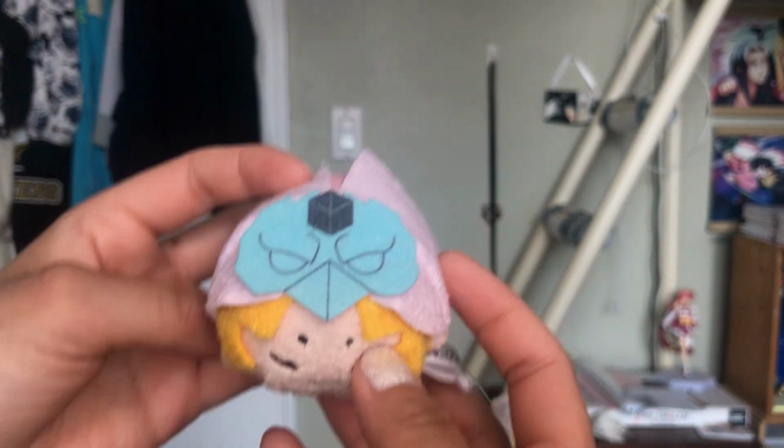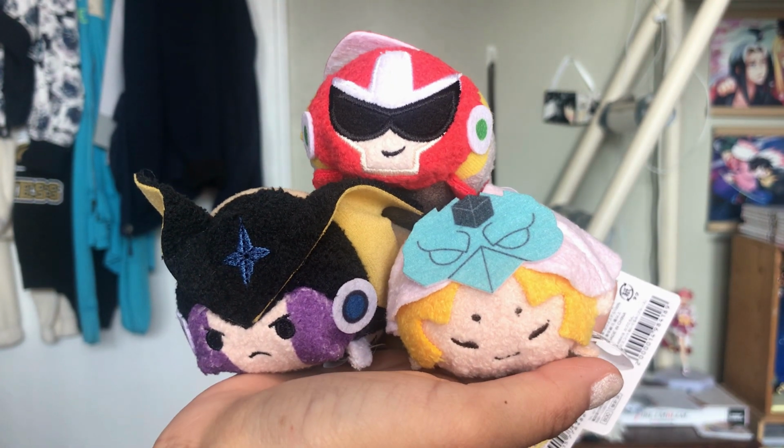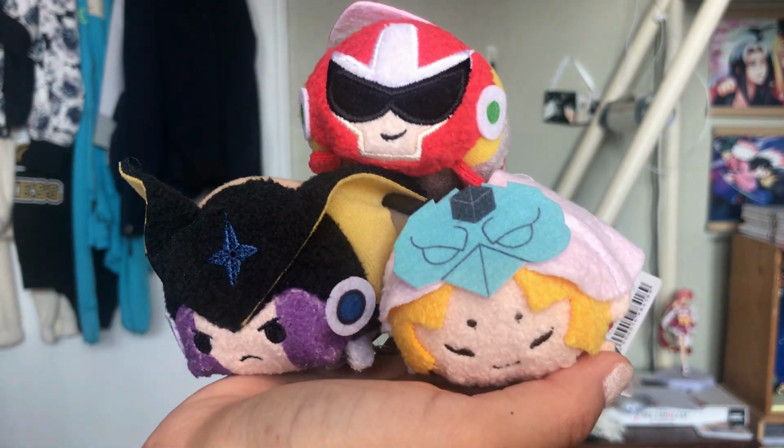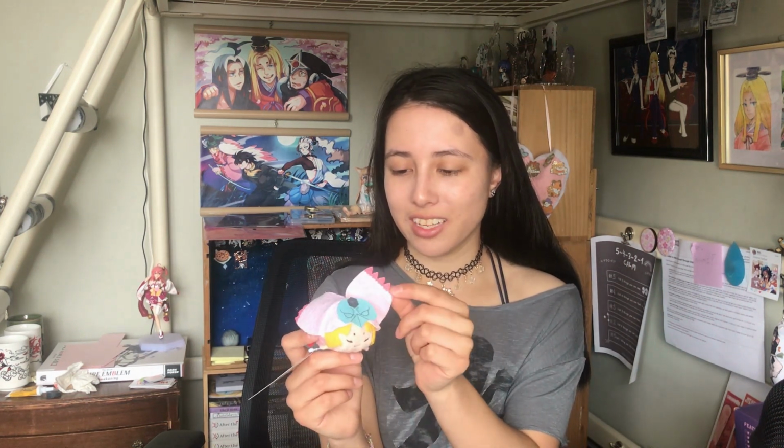So I kept searching on Buyee pretty much every day, and eventually I found one for a reasonable price, and he is absolutely adorable. I love the fact that they have his hat, his little feathery, I don't know what you call it, the fabric on his hat. He does have his sword on the side, and yeah, it is pretty Waka accurate.